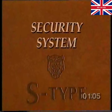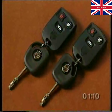Your Jaguar is protected with a sophisticated security system operated by the keys or the remote control battery-operated transmitters. For added security, each key is fitted with an electronic device programmed to your car's ignition.